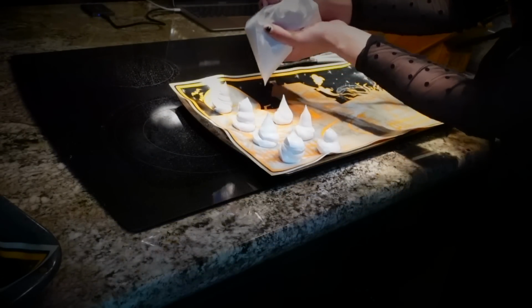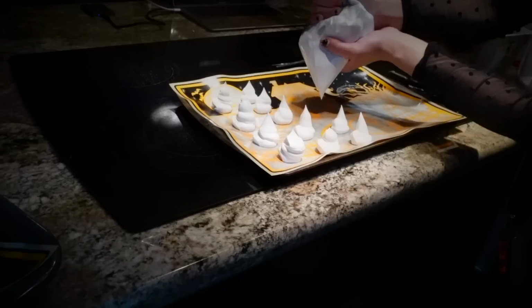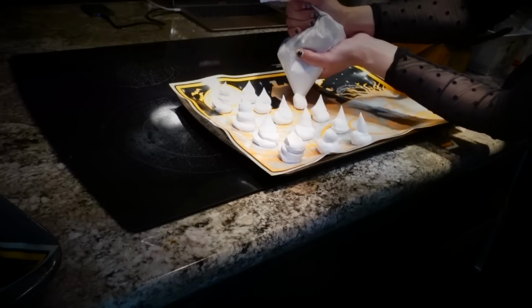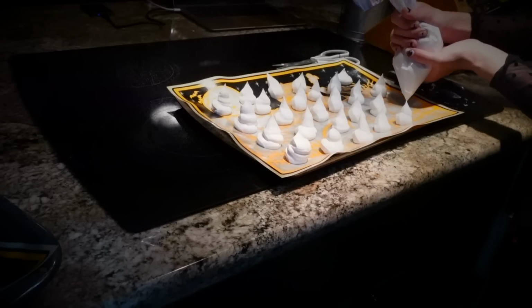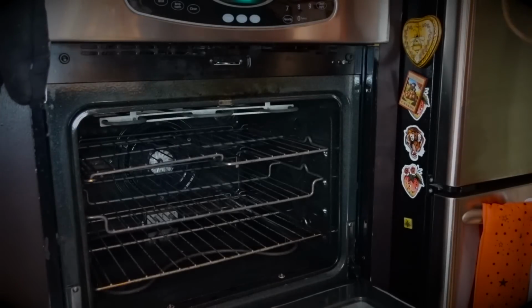Since the first time that I made them, a lot of them had fallen over, I tried to make them a little bit smaller. I know they don't look that small, but compared to the first ones, especially as I go, they get a little bit smaller. And though a couple of them did fall a little bit, or flop a little bit, I guess would be more accurate, for the most part they maintain their peaks pretty well.